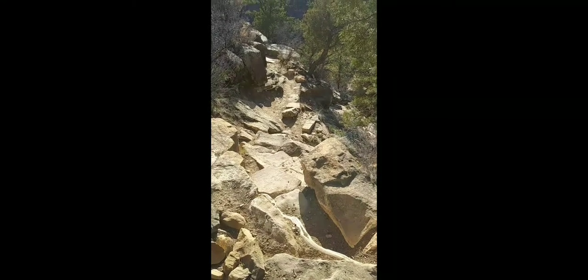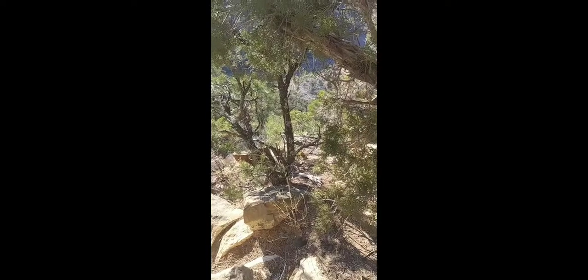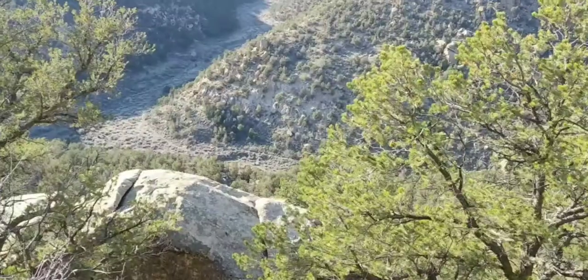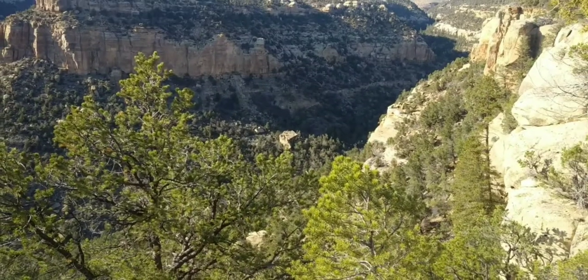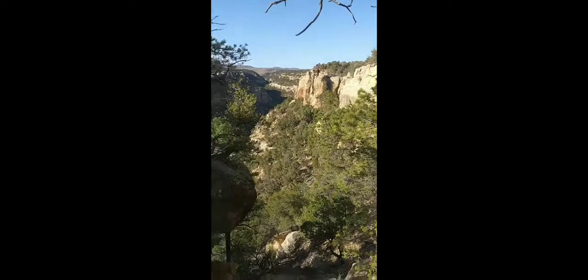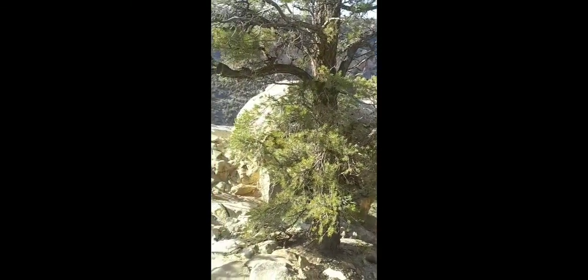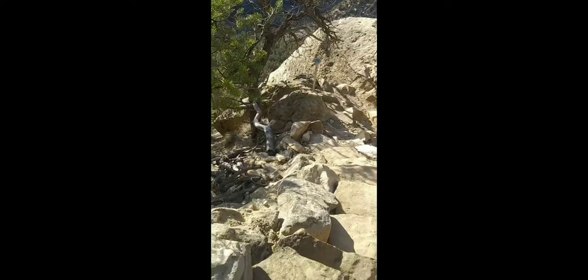Time to go down. The trail is down there. There's where I just was. Down there. That's where I'm going.